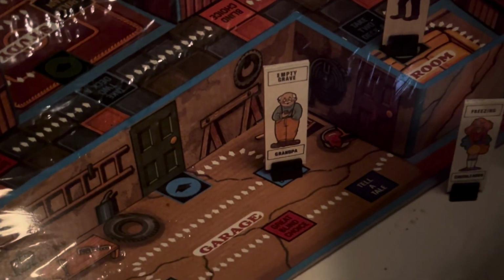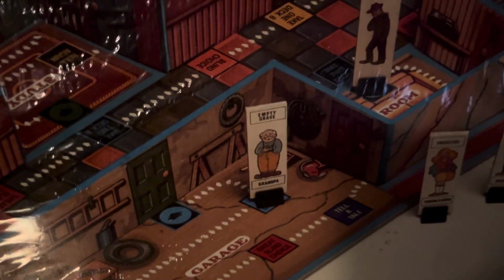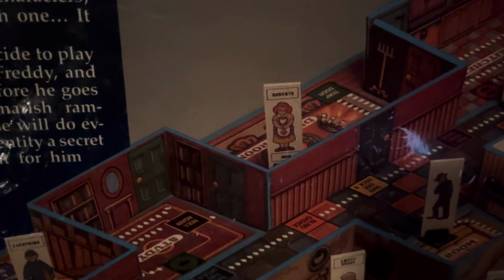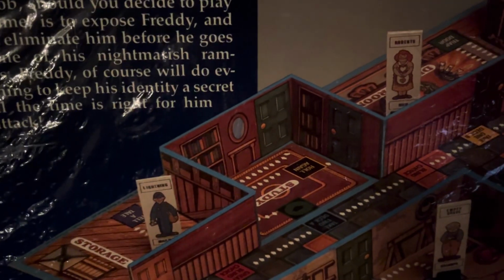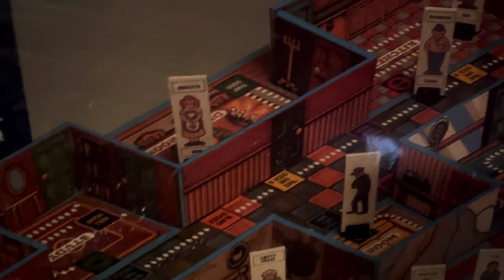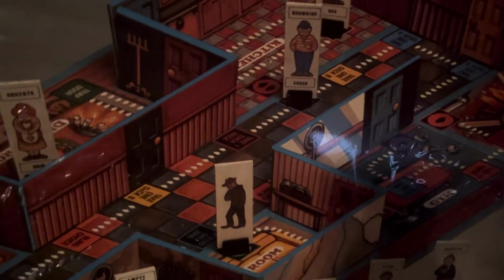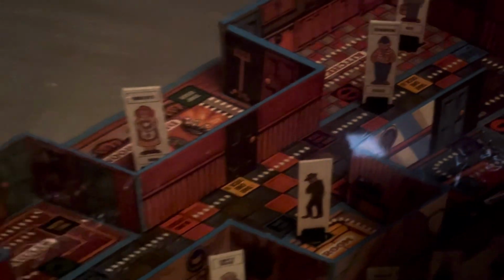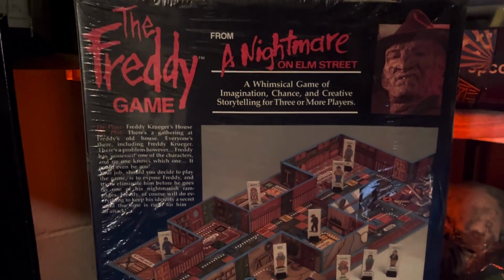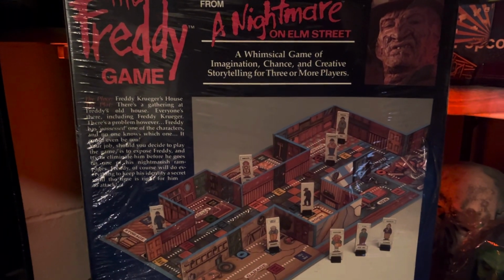Each guy, like Lenny or whatever, is scared of spiders, and one person is scared of water, of drowning. Another person might be scared of heights, you've got phobias and stuff. Freddy knows that, and he'll use it against you in the board game from 1989. I thought that was a really sweet touch, because other board games are not as detailed as this old vintage Cardinal game.